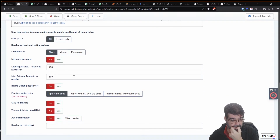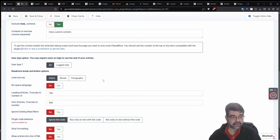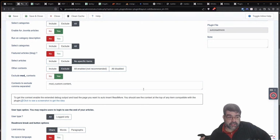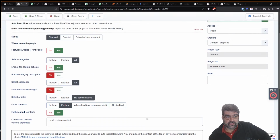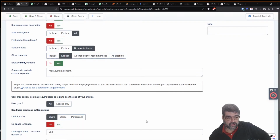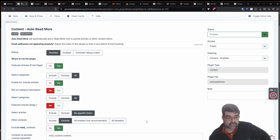Yeah, strip formatting, add trimming, read more button text. There's the settings. Thanks, Serge. Well, I'm glad I did that today because I don't know if I would have figured that one out. There were lots of ways to test things out, to rule things out, but in the end, it wasn't something changed in Joomla or a limit in Joomla. It was that plugin. I like the plugin.